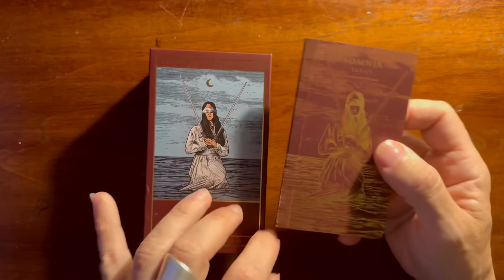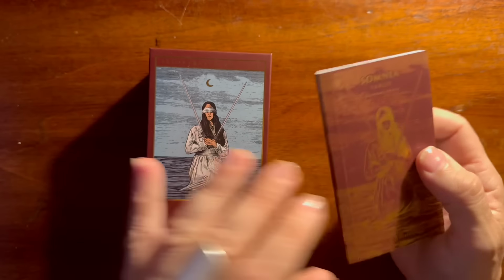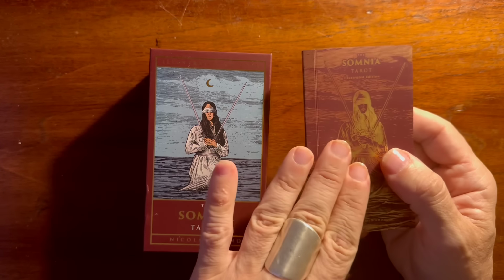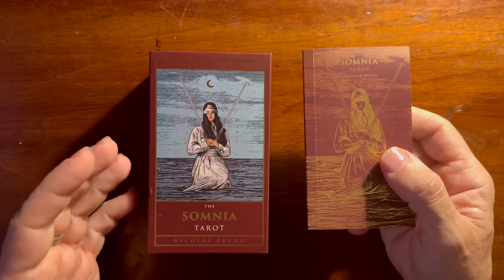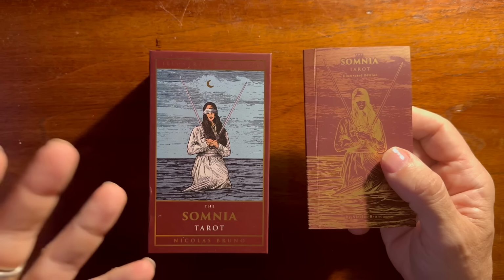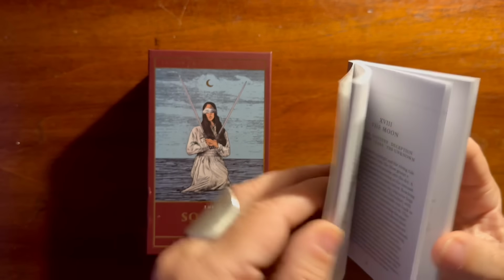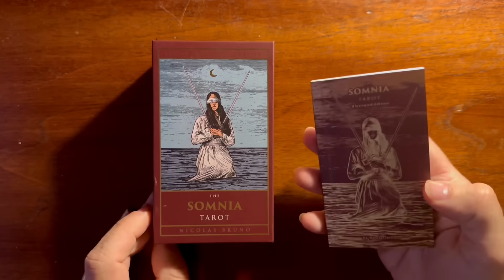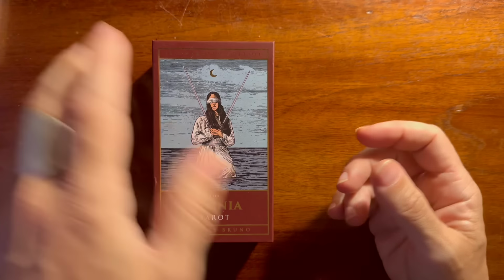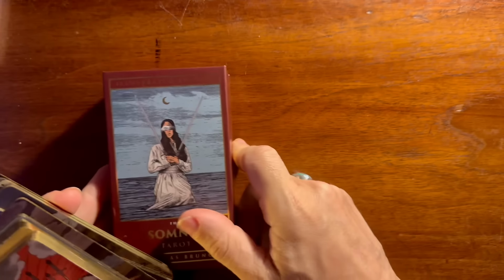The book looks like this. It is pretty much a run of the mill. I do believe that you take this book when you read with this deck, because of course you can have your own interpretation of the cards and what you know the cards are, but it is really interesting his interpretation of the cards. And when I say he, I'm talking about Bruno. So that is that book, and let me show you what these cards look like and why this paper really made it to number 3.